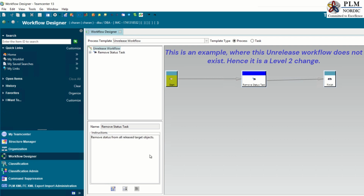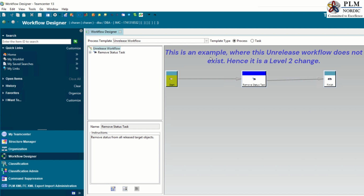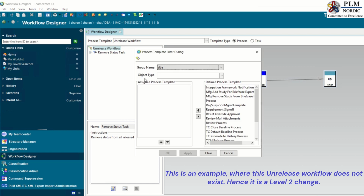An administrator is using the Workflow Designer module in Teamcenter to design a new workflow. He had created a workflow called Unrelease Workflow for the job. It consists of the Remove Status task, which removes status from all target objects selected by a user before starting the workflow. We used the EPM set status handler to remove all statuses applied on the item revision.